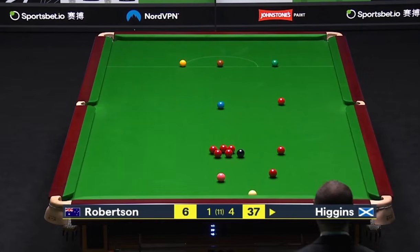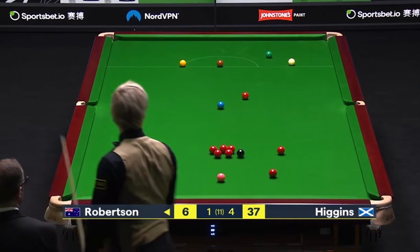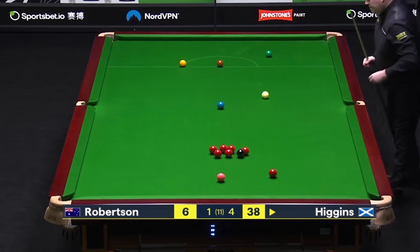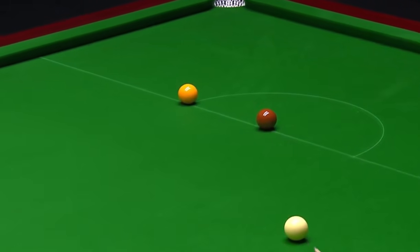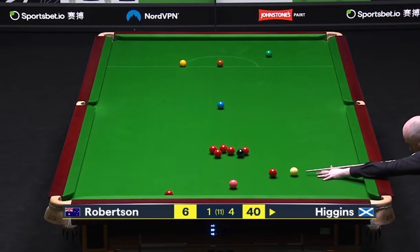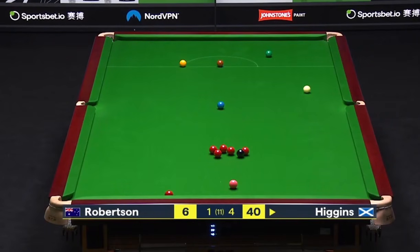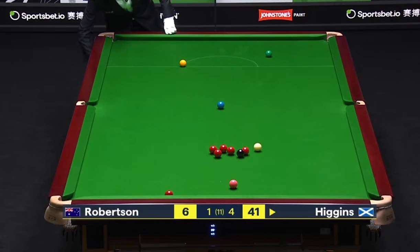John Higgins, 33. Yeah, that's another great shot from John. Played from distance. Stay short of the ball. Brown ball. Oh, what a fantastic shot that is.